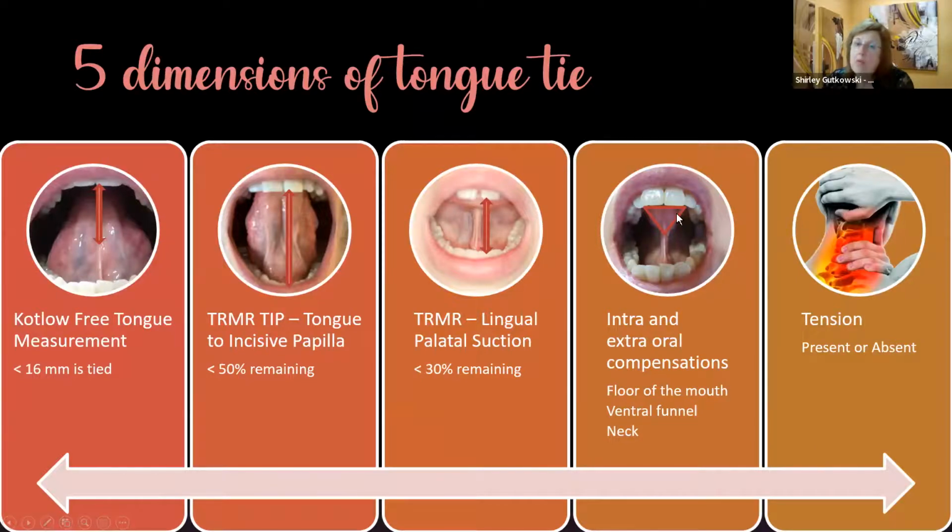And then when you go to this next level, you notice that there are compensations. So you can see this person here has a ventral funnel. Some people have the floor of their mouth lifting up higher than the occlusal plane. And then we're also looking for tension in the neck.